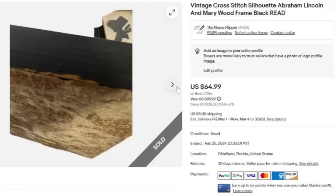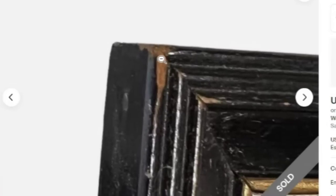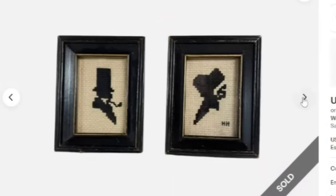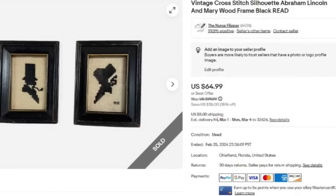You can see here the photographs. These are very small. You can see this is why we put Read, because there is some wear to those frames. So you want to make sure to show that. These are tiny wallet-sized silhouettes and over a $50 profit. So they took a little longer, but I am really happy with that profit.